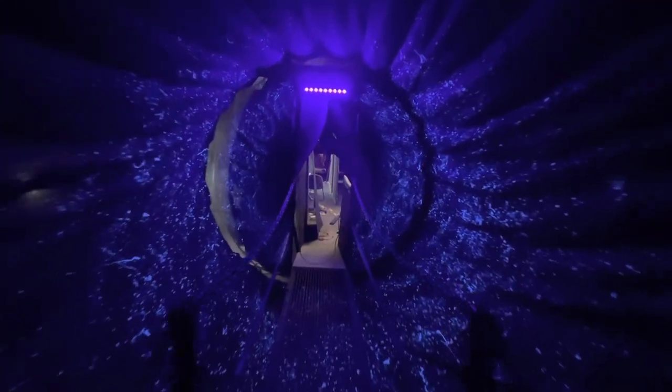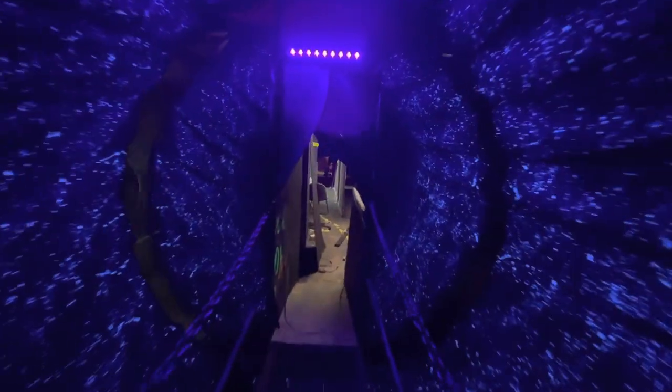Right now, we just found the spinning tunnel, still working and with power. We'll get this thing spinning here in a second.